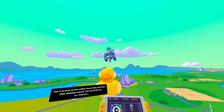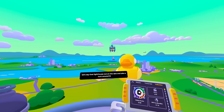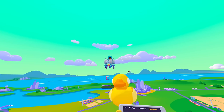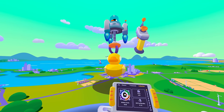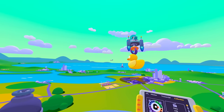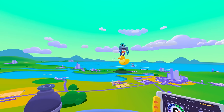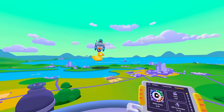You could fly out to, let's say, that lighthouse out on the lake. Okay. And take a turn around it. Sure, easy. I was really good at claw games back in the day, so let's grab the duck. I nailed it. And then we're gonna crash it into this airplane. Oh no! Everyone get away! And everybody died. This game is gruesome.